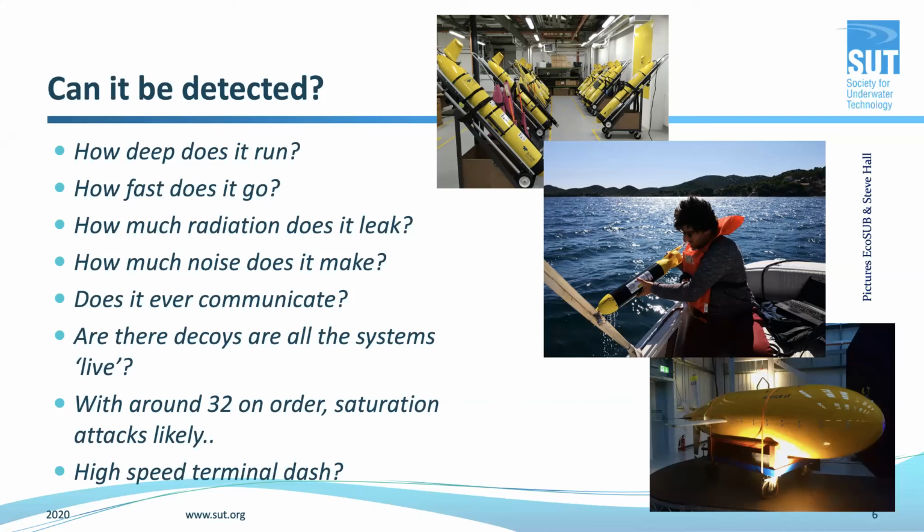And with a sufficiently well-placed network of seabed sensors, or with sensors mounted in autonomous underwater vehicles or surface vehicles, it should be possible to triangulate the approximate position from its radiation plume.